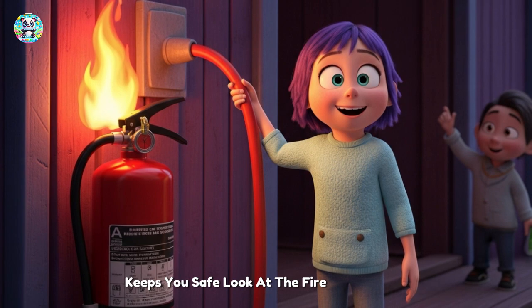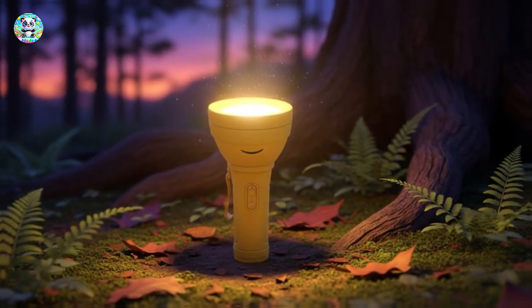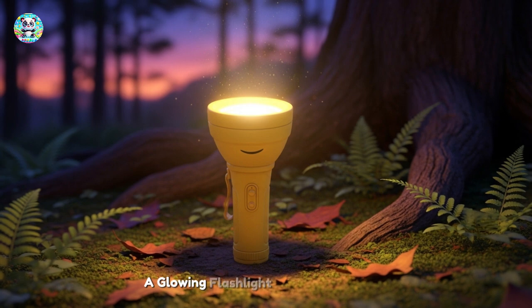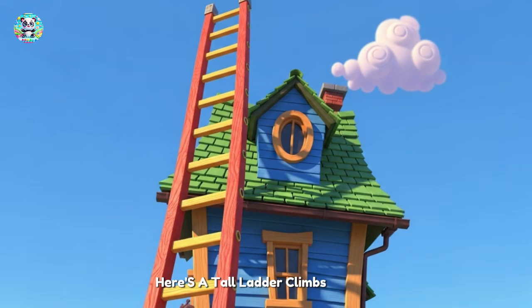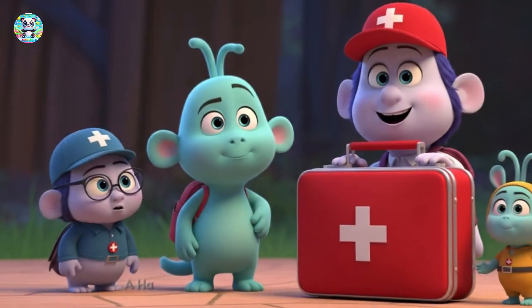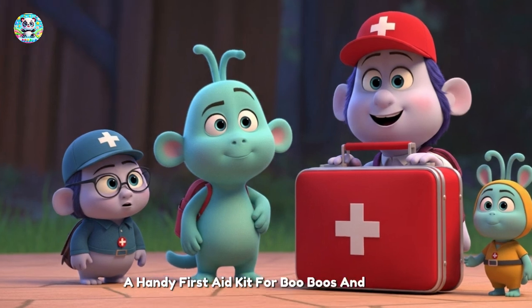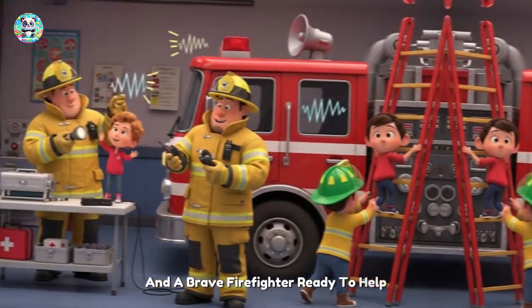Look at the fire extinguisher, stops little fires. A glowing flashlight, lights dark places. Here's a tall ladder, climbs up high. Look at the walkie-talkie, talks to the team. A handy first aid kit for boo-boos and bumps, and a brave firefighter ready to help.